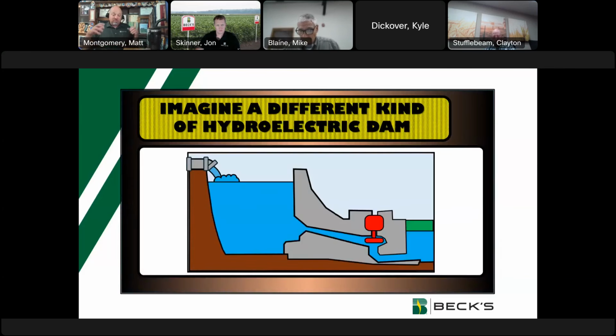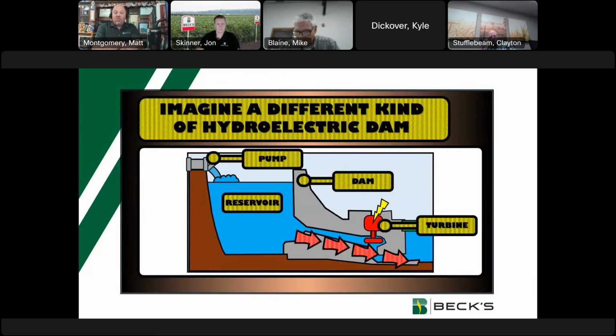You and I think about a hydroelectric dam as having rivers that feed into and fill up the reservoir. The dams we're going to talk about are a different kind that I want you to imagine. Instead of having rivers or tributaries or streams filling up that reservoir, these have pumps. There's one more important piece to this little dam that I'm having you imagine right now. We do have the dam still. We do have the turbine that spins and harvests energy. We do have the reservoir, but instead of streams and tributaries, we have a pump that pumps the water in.